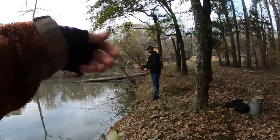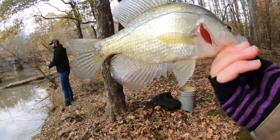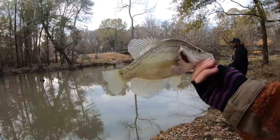Nice one. Yes. There we go. Another nice one for the bucket. We're working our way back up to the bridge. And so far, so good in this spot. Nice one.